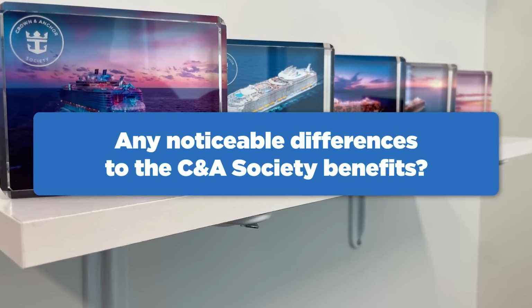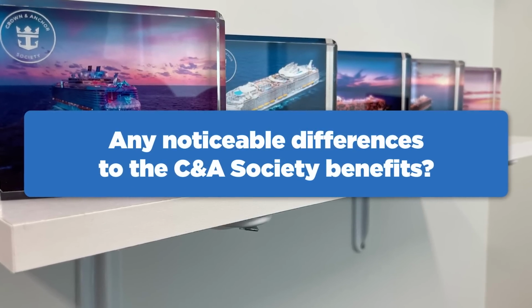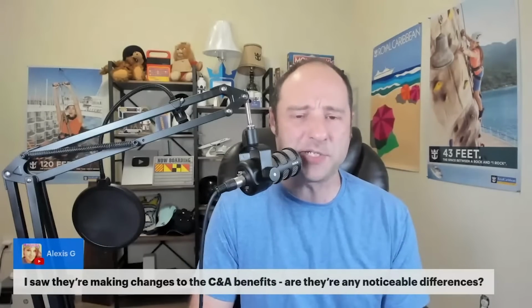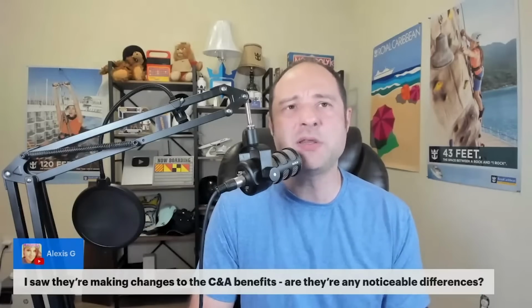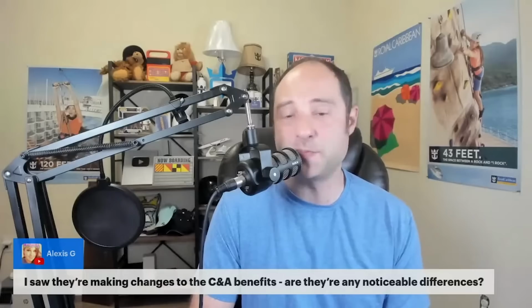I saw they're making changes to the Crown & Anchor benefits. Are there any noticeable differences? Yeah, Alexis, I posted about this last week. It's still, I think, on the homepage of RoyalCaribbeanBlog.com. But essentially, the crystal block design mostly affects the upper tiers, Diamond and above, and there's one for Pinnacle or Emerald, I forget. They're changing the crystal block design. They're changing the welcome aboard drink to just be waters.